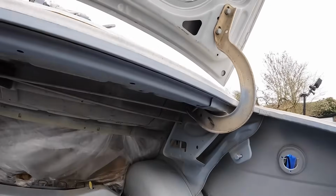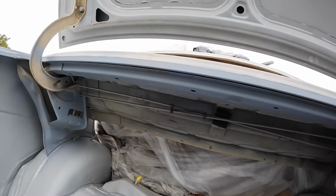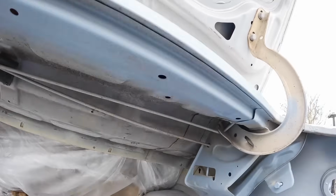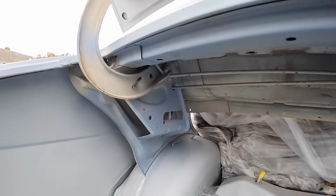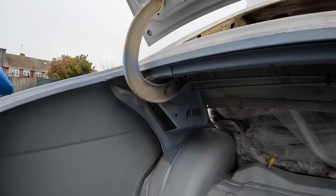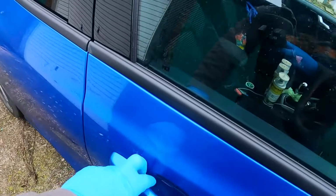Oh, I did decide to semi-prep some of the areas up here. I'm not going to go mad. I definitely won't be painting all this area back here, but I'm going to hit this front bit and these areas over here near the hinges. I think the hinges themselves I'll actually remove when the outside of the car is getting painted and they can get painted properly. But time for me to cue some more music. Keep your fingers crossed for me. Let's see how this is going to come out.